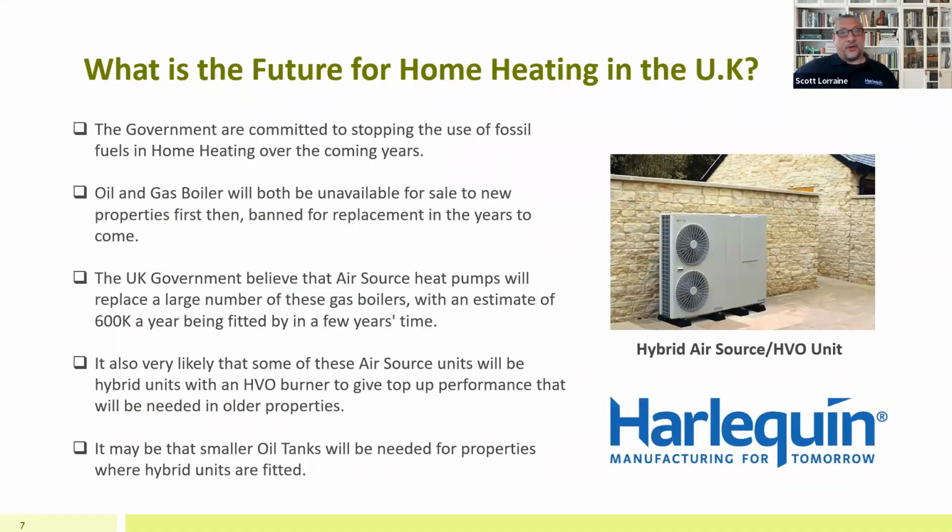So what is the future for home heating in the UK? As we've seen, the UK government have set out dates to stop fitting new gas and oil appliances and to phase out the use of gas and kerosene completely. These dates aren't really too far away.